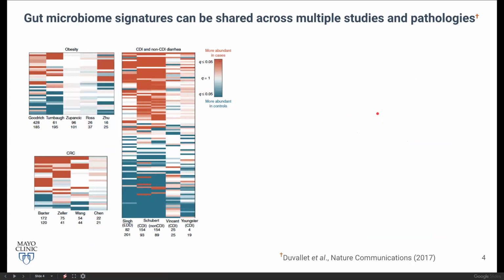Seemingly related to this topic, an interesting meta-analysis came out from Eric Alm's lab at MIT back in 2017, where they found that gut microbiome signatures can be shared across multiple studies and even multiple diseases. First, I'm showing on the left 3 heat maps, each corresponding to a particular disease, where rows are bacteria, columns are independent studies investigating the respective disease, in this case, obesity, colorectal cancer, and CDI, or Clostridium difficile infection.